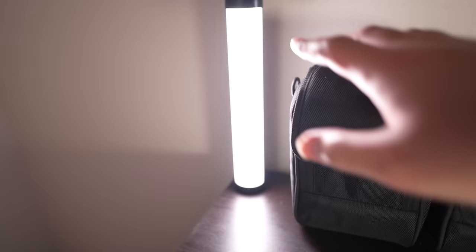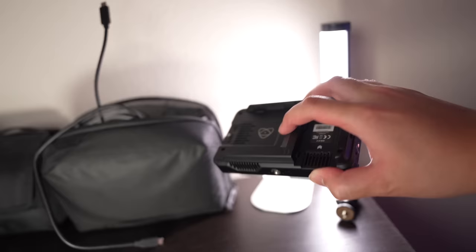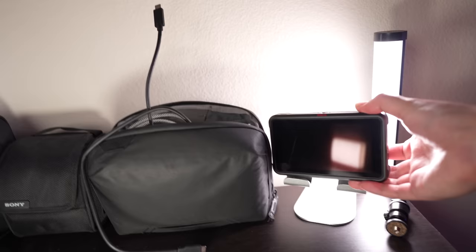These are LED tube lights. This is actually not a switch. This is an external recorder so that you can record directly into a hard drive instead of to the camera. This allows you to record in a bunch of different formats that you normally would not on your regular mirrorless camera. All right, so let me explain the reason for my move.